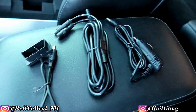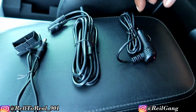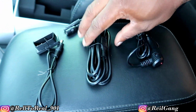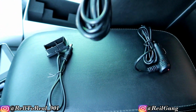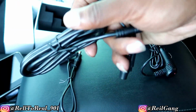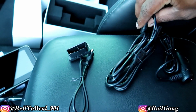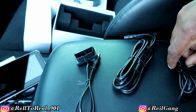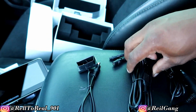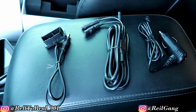So it has 3 cords that come with it. This is for the cigarette lighter. Y'all gotta run that perfect. This is the wire that connects. This is the adapter wire that connects the video from the screen to the cigarette lighter thing. And they have a piece for the backup camera. So if you guys want the one with the backup camera, you can order that one also.